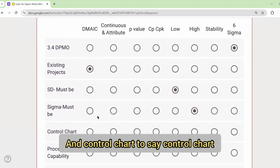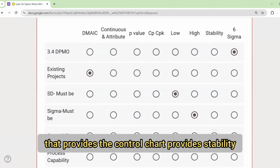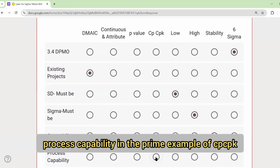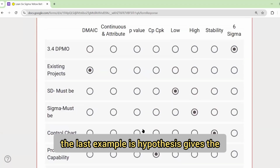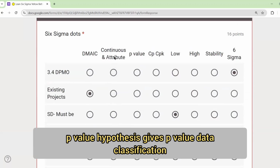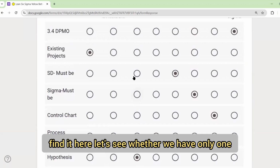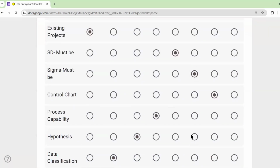And control chart, if you say control chart, the control chart provides the stability. Process capability is the prime example of Cp/Cpk. The last example is hypothesis gives the p-value. And data classification, like continuous data, discrete data, you will find it here. Let's see whether we have only one. Okay, this is correct. This is correct.